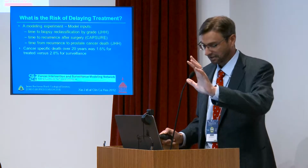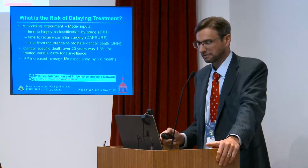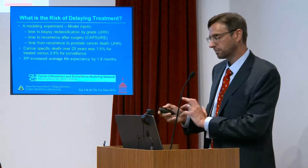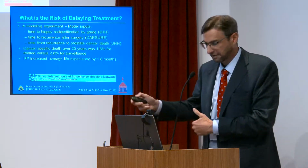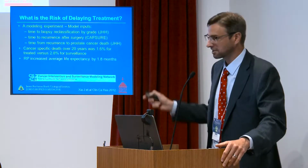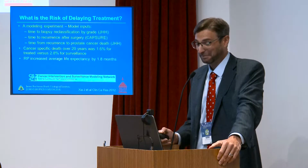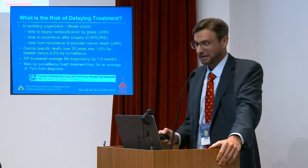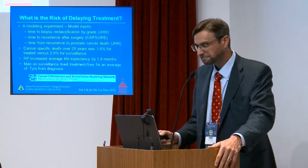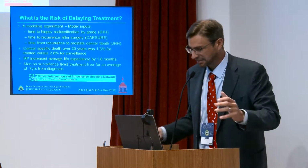Again, I don't understand all the statistics behind this, but this was a sense of trying to figure out if the surveillance makes sense. It looked certainly that our radical prostatectomy treatment would increase life expectancy overall, but by how much? It's a big operation if the modelers tell us we're only increasing a man's lifespan by about 2 months. Men on surveillance lived treatment-free for an average of 7 years from diagnosis if they went on surveillance. And so, one has to contrast these things.